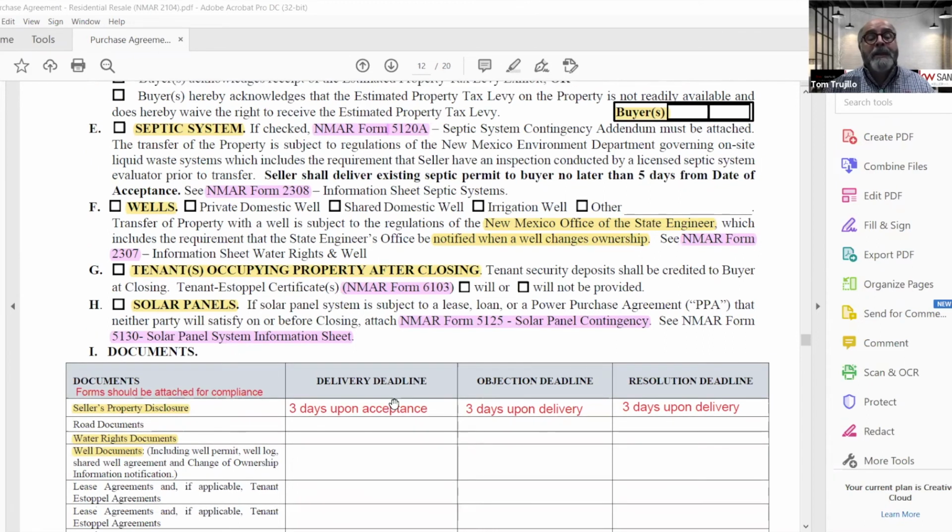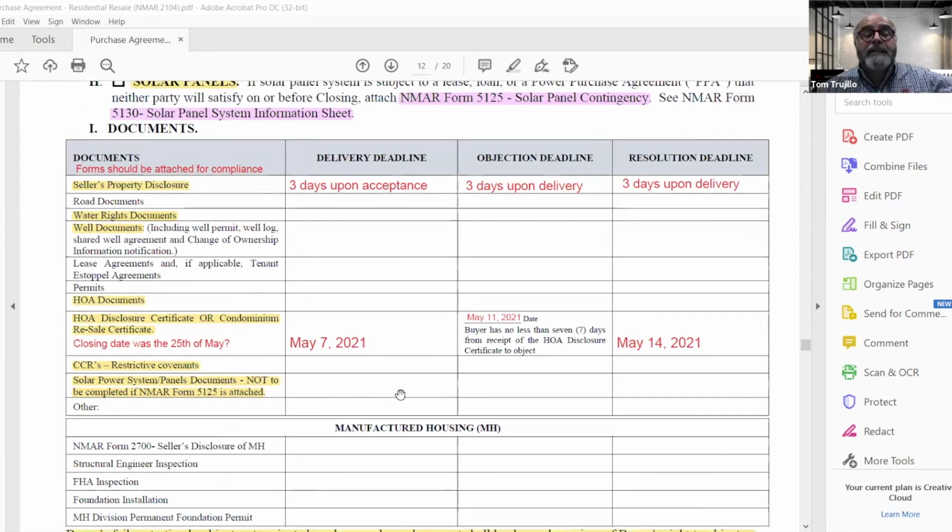Okay. So this is always that fun little box. This is those deadlines again. You can see I put seller property disclosure. This is the way that I like doing it. It's not in granite. You can put dates, but I like going days of acceptance versus a hard cold date, because if the acceptance is done later than you think, then those hard dates are right on top of you. So delivery deadline, 3 days upon acceptance. Objection, 3 days upon delivery. So be careful with that, because if they deliver it to you one day, that means you only have 3 days to return it. And 3 days upon delivery again. That's the way I like working it.